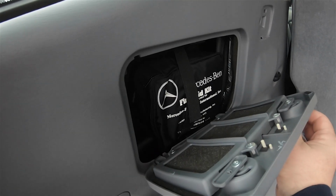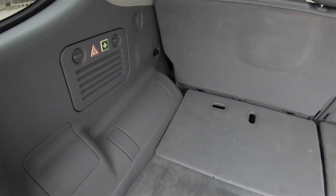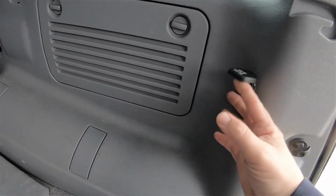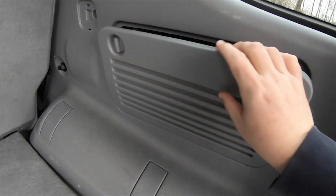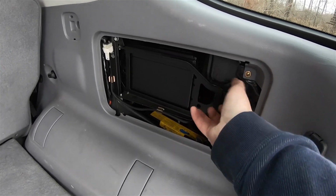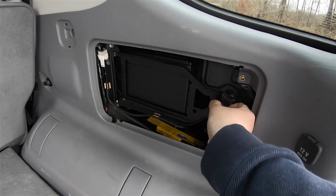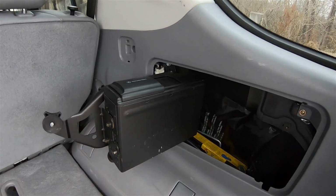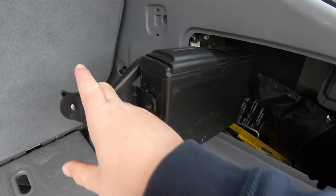In this left side storage bin, you do have the Mercedes-Benz first aid kit. You've got tie-down hooks, 12-volt power point, and in this right side storage bin, you have a little swing-out arm that locks into place with a rotational nut. Once it's completely unlocked, this little frame swings out and has access to your 6-disc CD changer. And behind that, you have your jack and tools.